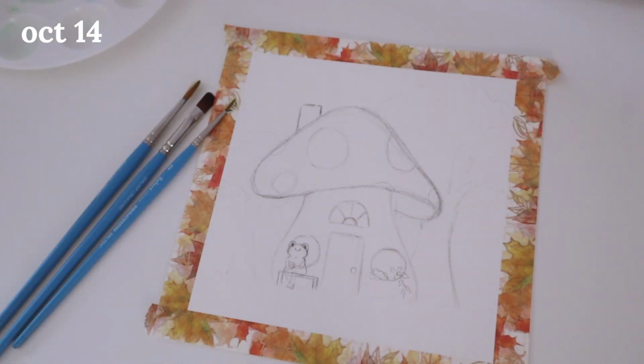The shop update is over. I can finally do other art. So today I'm going to treat myself to painting.